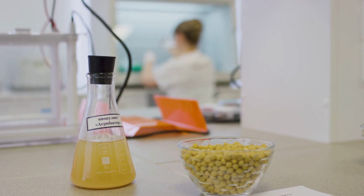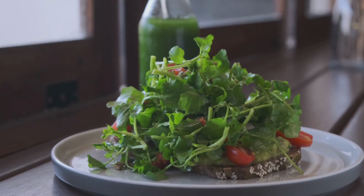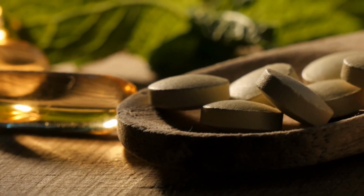While your body can synthesize it from amino acids found in other foods, getting it directly from sources like asparagus, spinach, and avocados gives your liver a helping hand. Great job if you knew that one. All right, this is it. The final question. Question number 10.